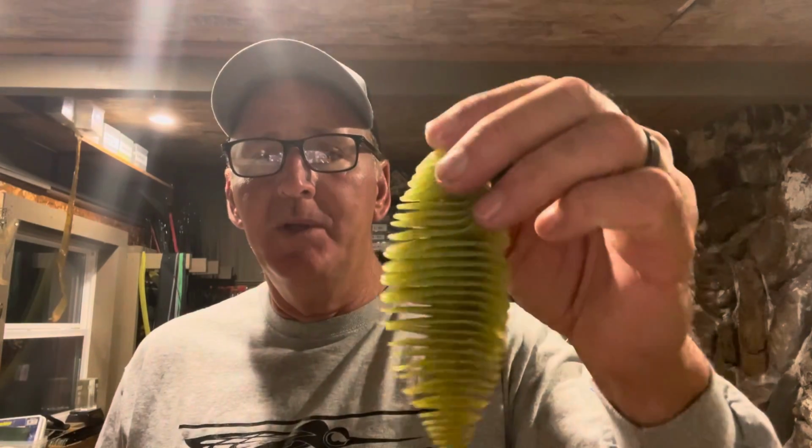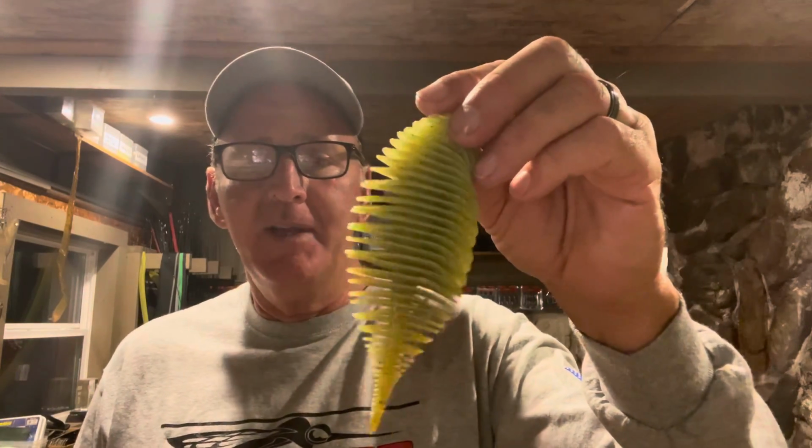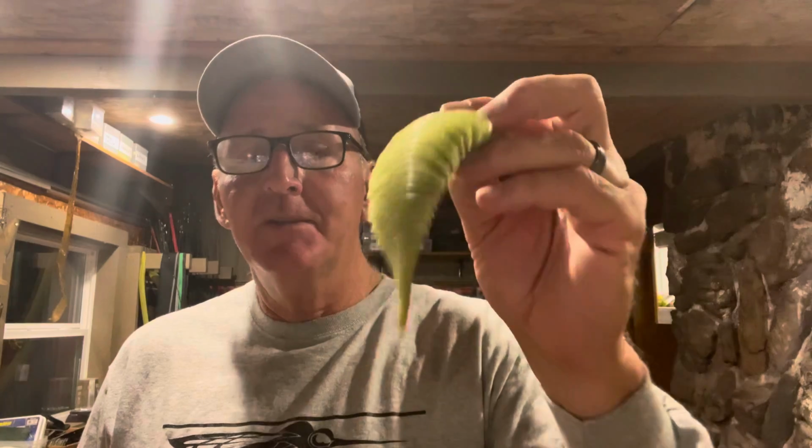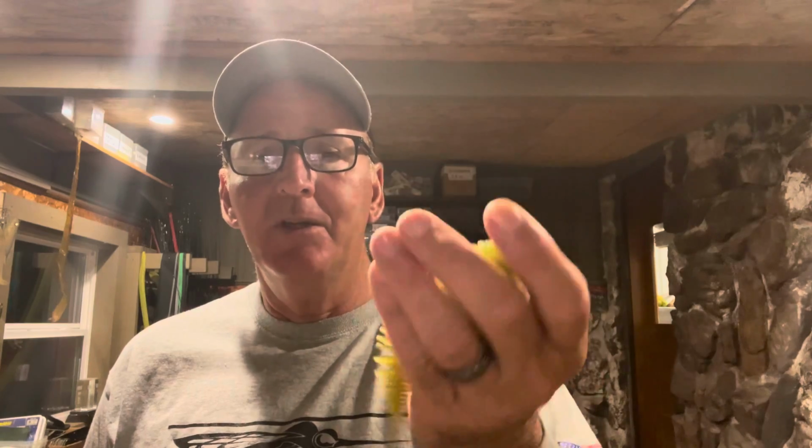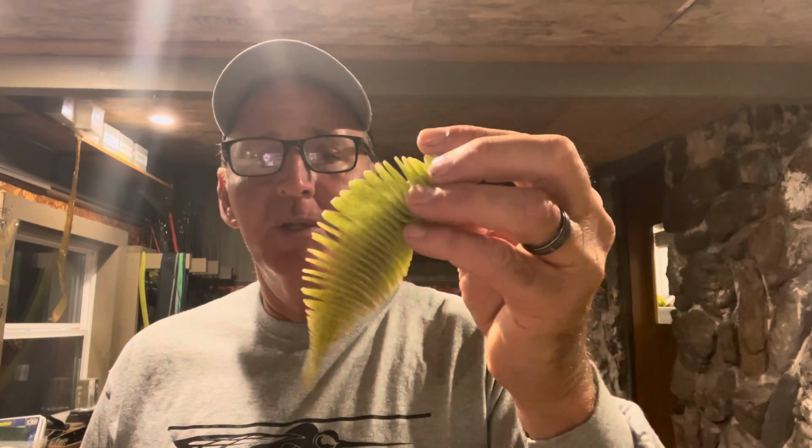But the main thing about the Bellows Gill, it comes in a lot of different sizes, but this is probably the one that gets talked about. This is the 5.5 inch size right here. This is a big chunk of plastic. It's a big, thick, meaty piece of plastic. This thing's got to weigh at least an ounce or more. It's really heavy.